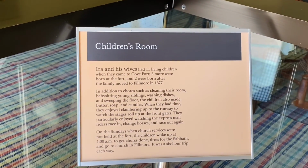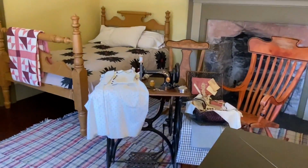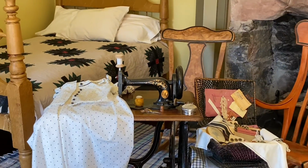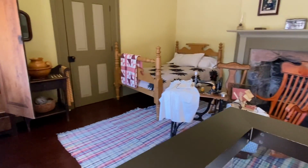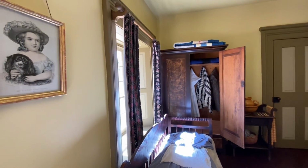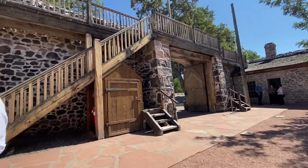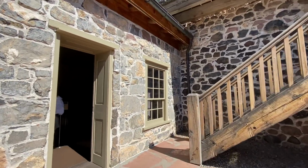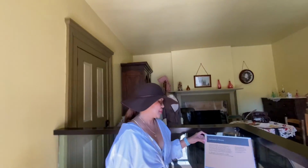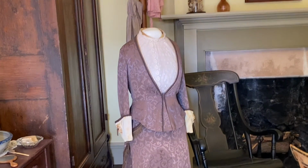Oh, look, a little sewing machine. That is so small. I've never seen a small one. You can't tell on video, but it's real small. There's Adelaide's room. That dress, that fits you, babe. Wow. I think that fits you.